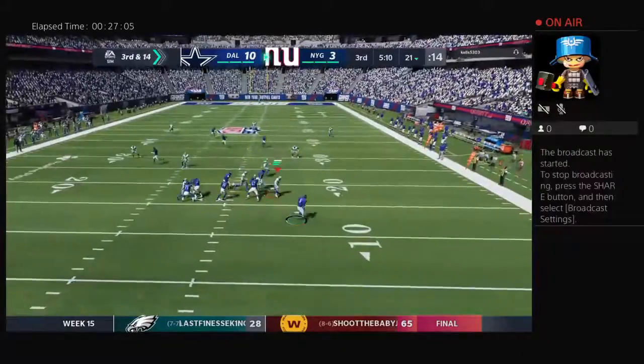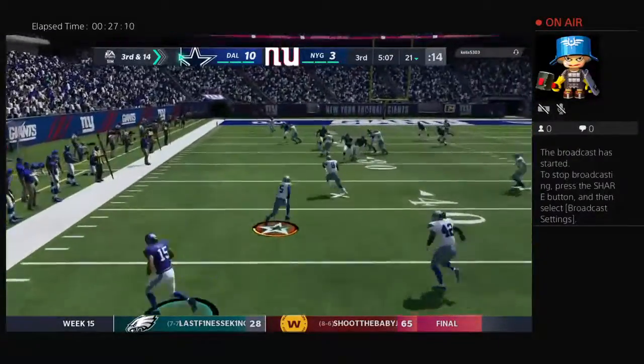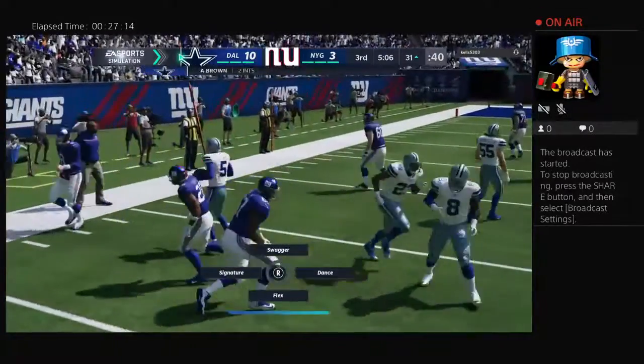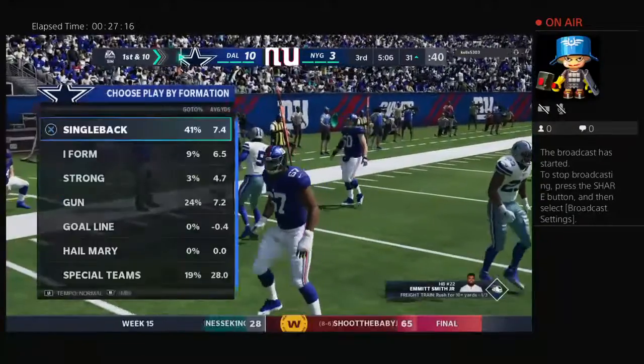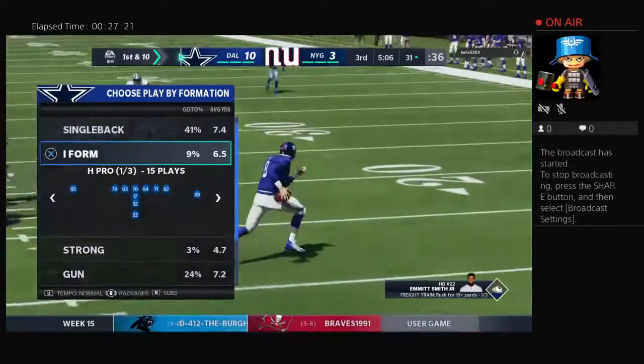Off-play action, Jones. Oh, and Jones has just thrown his 3rd interception, picked off by Anthony Brown. And the return here will go to the 31-yard line. Well, that's 3 picks he's now thrown in this game.